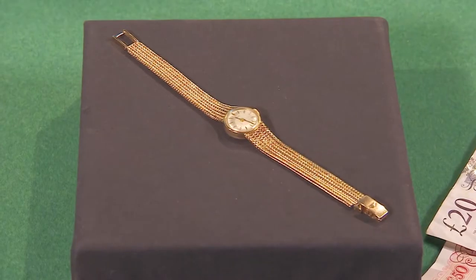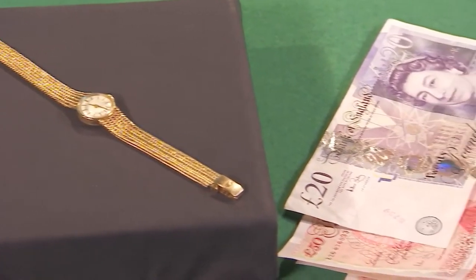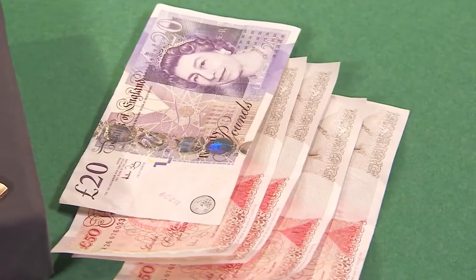Right, well, let me tell you what the independent valuers and the auctioneer think and what I think, Frank. Independent valuers are slightly at odds. They say 200 to 250. They also say 250 to 350. Where am I going to be? Well, I think there probably is something like a couple of £100 plus there.